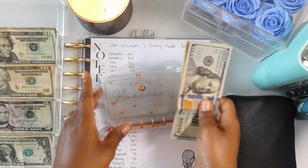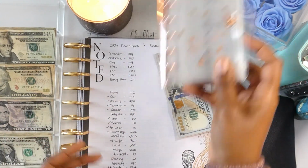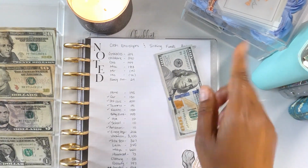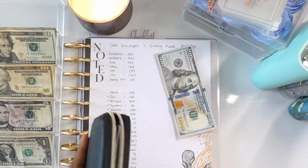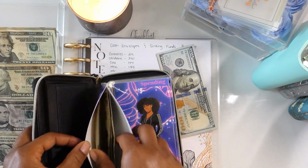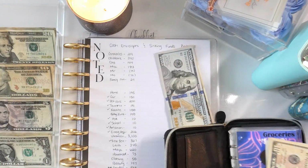All right, so groceries should have $219. That's between the weekly wallet and the rollover wallet. So to save myself some trouble, I'm pulling it out of the weekly wallet. And then I'm going to add this.